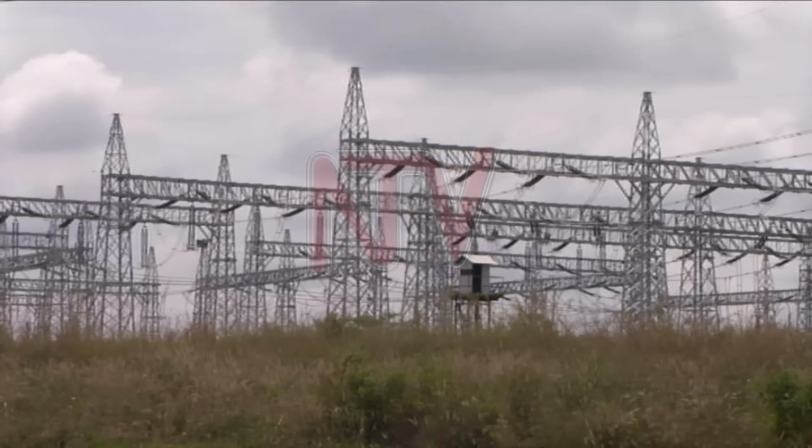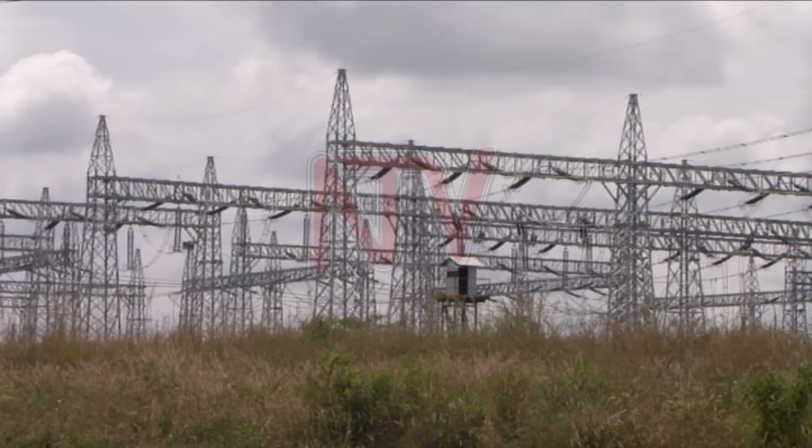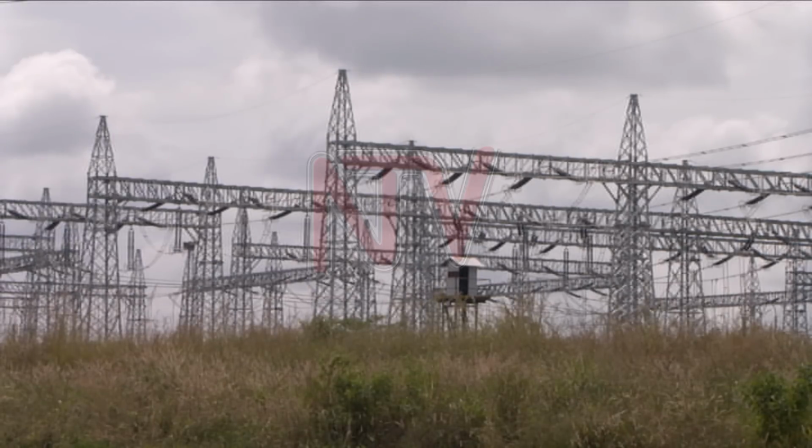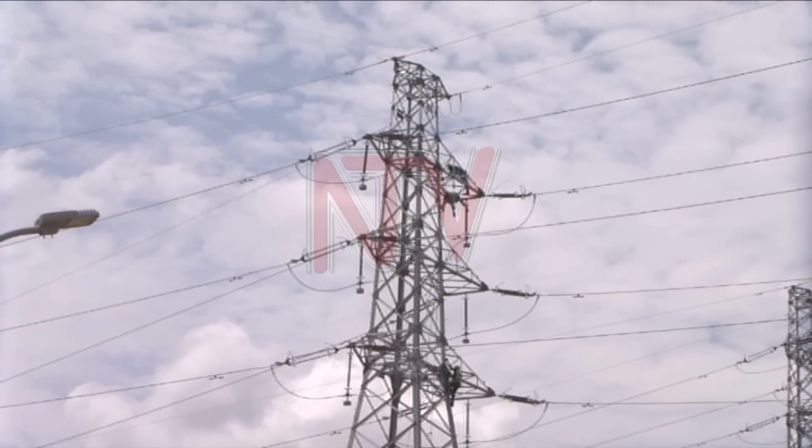Meanwhile, Uganda Electricity Transmission Company Limited had completed works on all 4 power substations and transmission lines before the commissioning, but the ongoing vandalism of the pylons poses a threat to transmission.